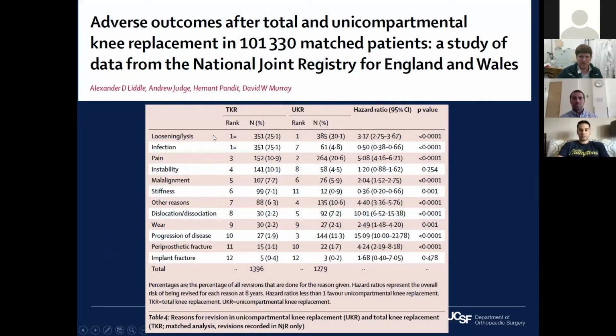This is looking at the reasons that unis versus totals fail. So loosening and lysis are the number 1 reason for both totals and unis in this registry. The number 2 reason for a uni to be revised is just pain. Number 3 is progression of arthritis and other diseases in other compartments. Wear is kind of, loosening, lysis could be wear. So some of these kind of go against each other, but notably infection is not a high reason for revision of a uni, whereas infection is a very high rate in total. So that's a big difference between the two. Instability is usually not a reason a uni is revised either.